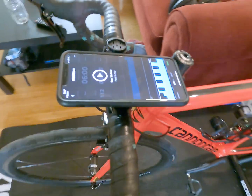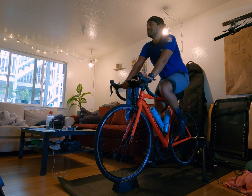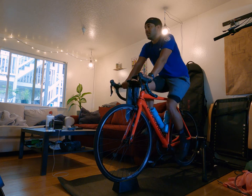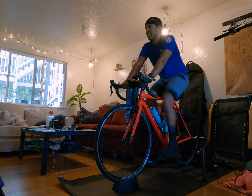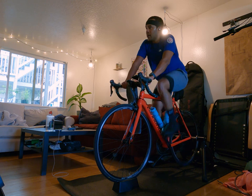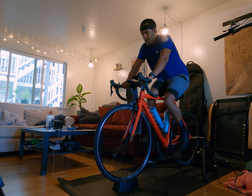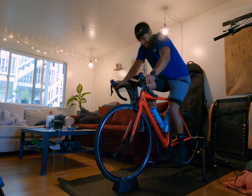I can hook my bikes up to these trainers and use apps like TrainerRoad or Zwift or Sufferfest or whatever to get some really good bike workouts. And this smart trainer has been a really useful part of my training progress. I don't have a coach. I've never trained for any sort of cycling event before, and I don't really know how to do that.